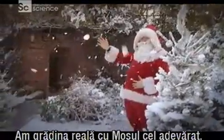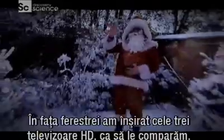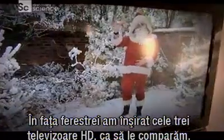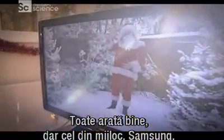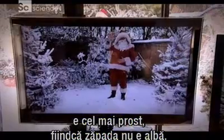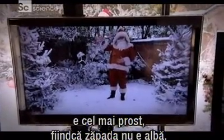Well, my ultimate telly-testing experiment is now set up. I've got the real garden out there with a real Father Christmas in it, and in front I've got the 3 TVs all set up for full high-definition comparison. And they all look pretty good. However, the TV in the middle, the Samsung, is the worst of the 3. The snow just isn't right.